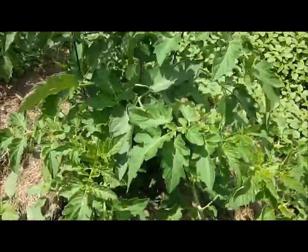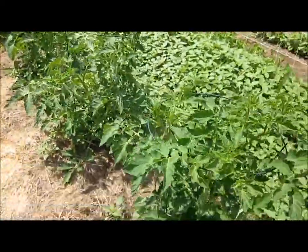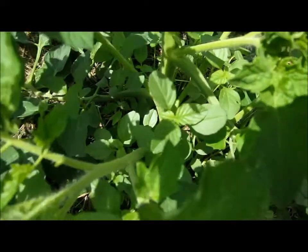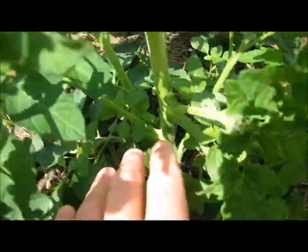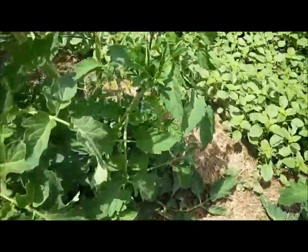They're just expanding like crazy. I'm super happy with them. Some of them aren't quite as big, as you can see, but all of them have a nice sized stem on them, a nice sized trunk. That's probably a good half inch. Some of them are even bigger than that.